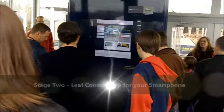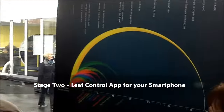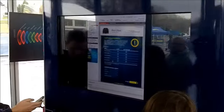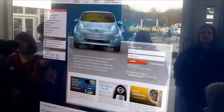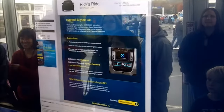You should come in for the iPhones. The iPhones have an app. Of course, we have an app for that. The CarWings system, which is our telecommunication system on every Leaf, allows the Leaf to communicate with the internet. Essentially, you can communicate with your car via an internet connection. So if you have a web-enabled phone, you can actually communicate with your car.